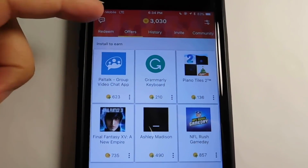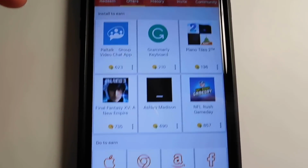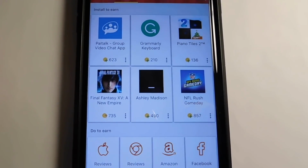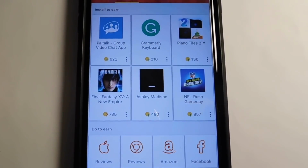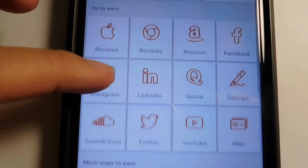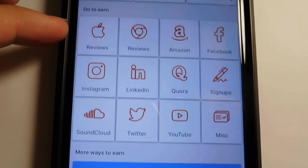Obviously, we didn't get the points yet. I was at 3,000. I'm still at 3,000 because it hasn't been long enough. But like I said, just wait for like 24 hours, and then you'll get credited for it. So there are other ways you can earn points using Moocash. You can do different things.